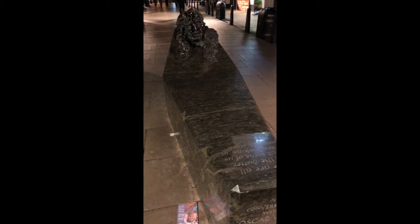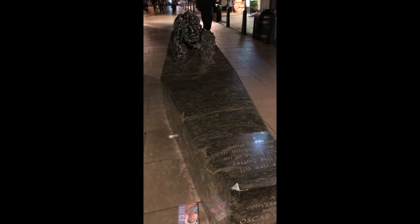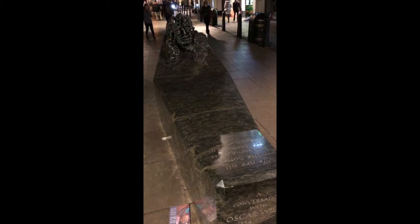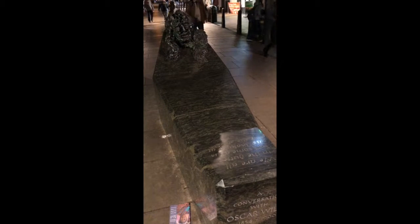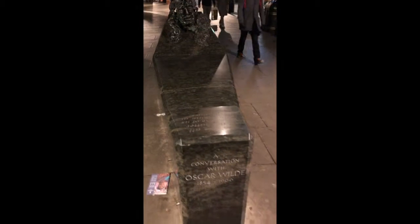Finally, I want to show you one of my favourite statues in London. The statue is a stone's throw away from Charing Cross Station, Trafalgar Square, and the Connection at St Martin's, which is a homeless charity. The statue is called A Conversation with Oscar Wilde. It was built with the support of Dame Judi Dench and Sir Ian McKellen. The statue contains one of my favourite quotes, which is quite apt since it's next to a homeless charity. We are all in the gutter, but some of us are looking at the stars.